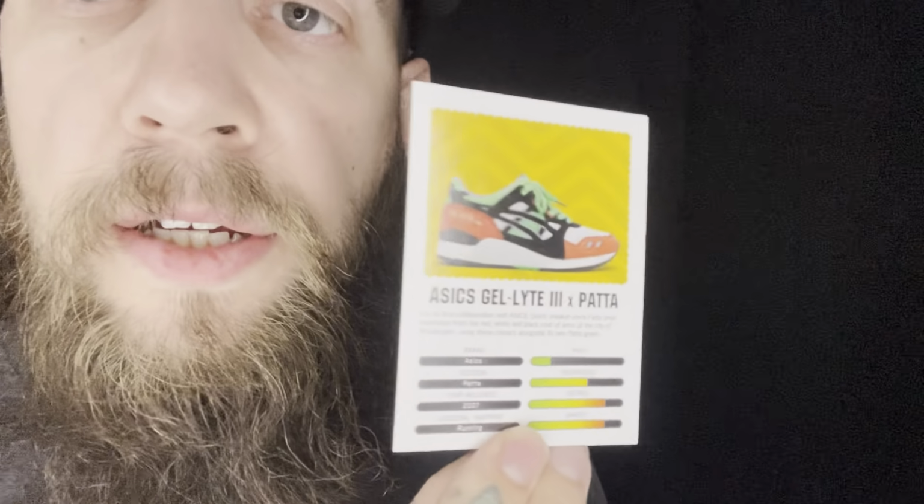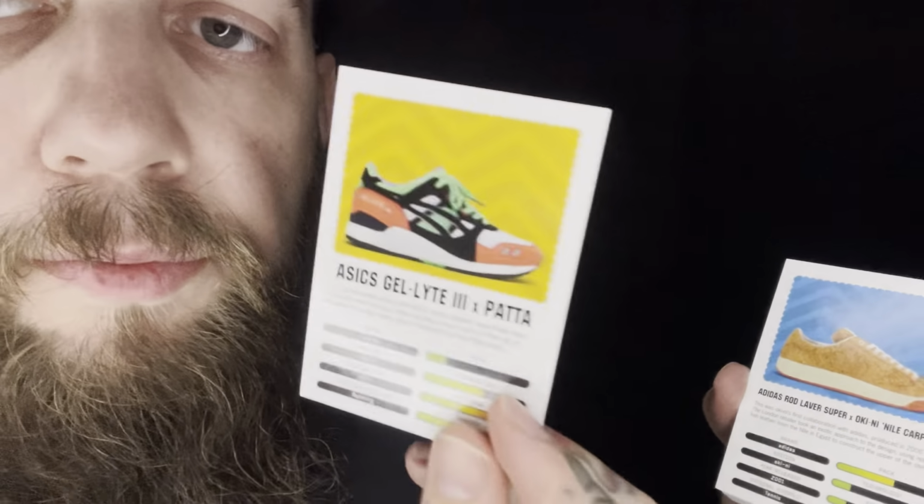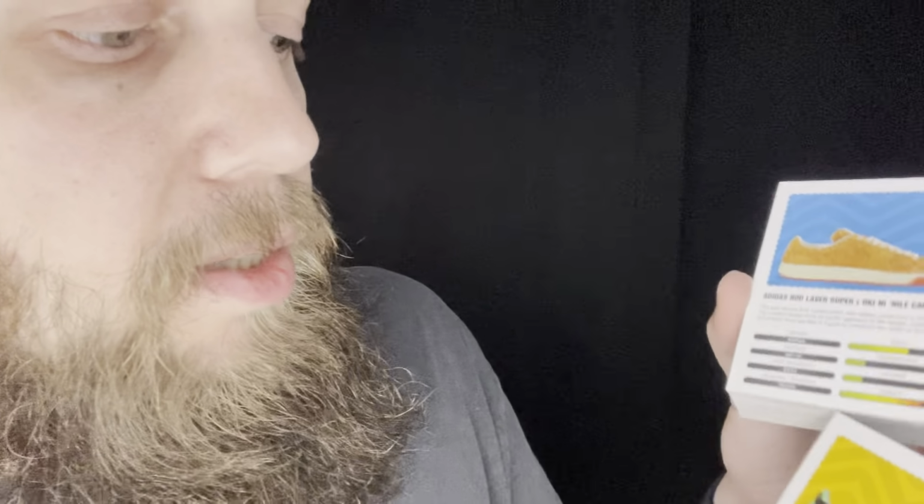So, yeah, that's a running shoe. Gel Light 3. You don't see many of these around anymore, but the really cool thing on the Gel Light 3 is the tongue. The tongue is split right down the middle, which I think is a really cool concept, and you don't see that often. A very comfortable shoe, the Gel Light.